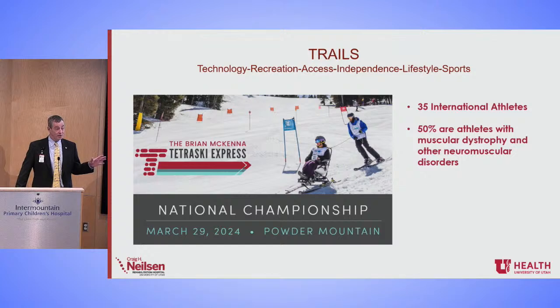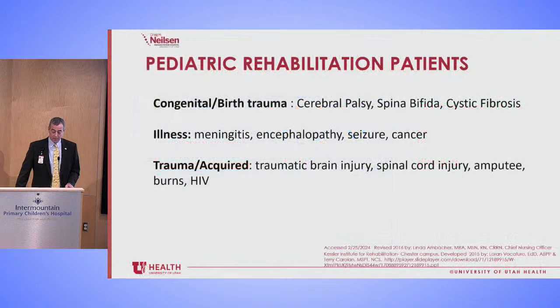This is that national championship next Friday up at Powder Mountain. It will be really, really fun. 35 international athletes, half of whom have MDA or other neuromuscular conditions. Really excited about this. Let's talk a little bit about PEDS rehab.